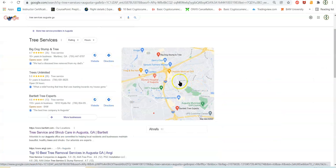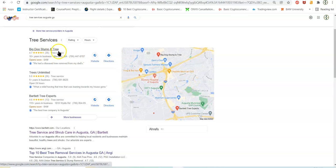So when people look up tree services, if Google recognizes that they're in this area and you service this area and you're the top dog here, you're going to be put in front of that person because they're looking for tree services. Now, somebody on the other side of the country might show up down here, but that's not where they're going to go, obviously.